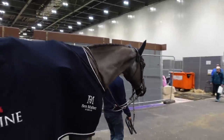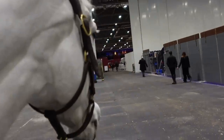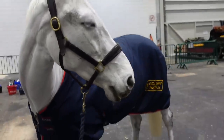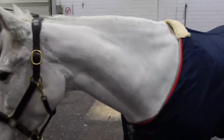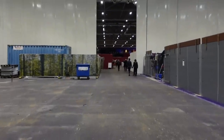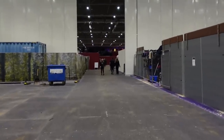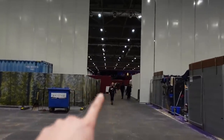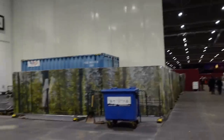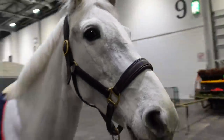Jammy, that's Ben Maher's horse. Maybe we shouldn't leap on top of that. It's funny how horses just have no idea where they are. Jam doesn't know how cool this is. And then if we go up here, this is where we'll go tomorrow. So the warm-up arena is through there, and the main arena is literally up past where those curtains are. Jam says, I'm a bit worried about the music, to be honest.